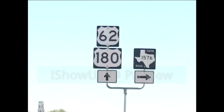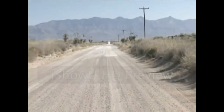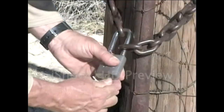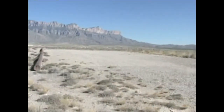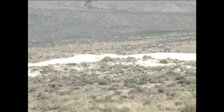You travel about 17 miles up Farm Road 1576, which takes you to Williams Road. Williams Road is an accessible gravel road, and after about 7.5 miles, you come to a locked park gate. Remember to check out a key at the visitor center. Another mile of dirt road gets you to a small parking area. From here, you can just make out the dunes in the distance.